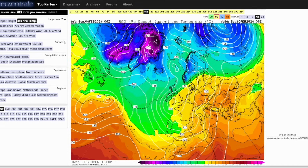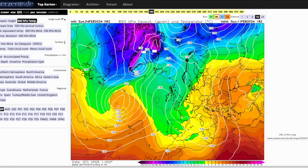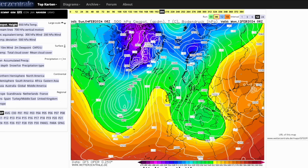Beyond that, though, as I said, into the weekend, we do see the cold air filter in for all. So we could even see some snow further southwards for a time as that colder air does push in. But at the moment, we're not expecting anything too crazy in the next 5, 6, 7 days. However, beyond that, look what happens.